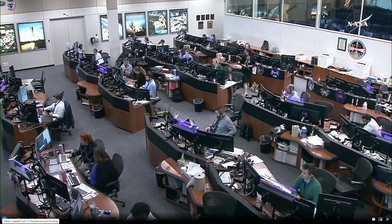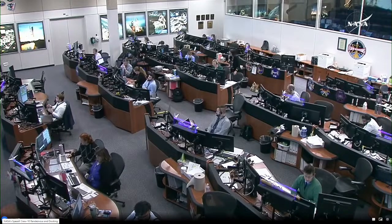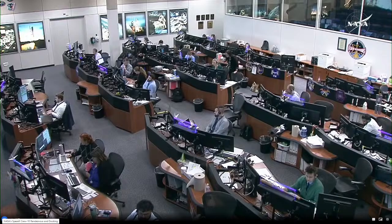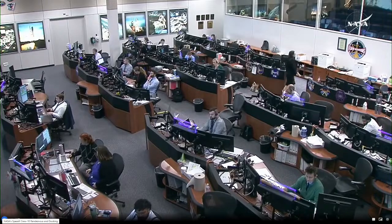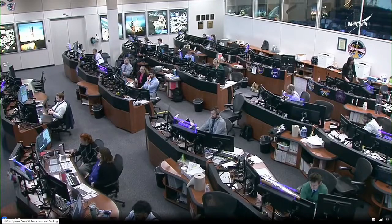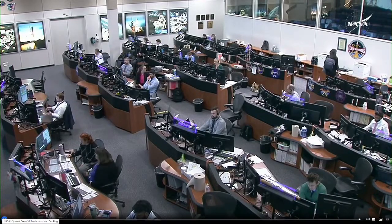But for now, we do have all four crew members of Crew-10 on board the International Space Station. That includes Commander Ann McLean, pilot Nicole Ayers, both from NASA, mission specialist Takuya Onishi from JAXA, and Kirill Peskov from Roscosmos. All four crew members join Expedition 72, now 11 crew members on board.